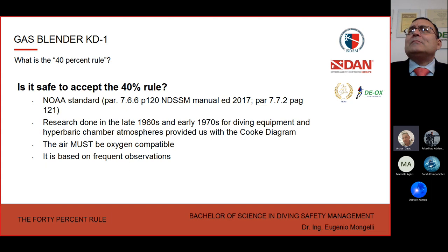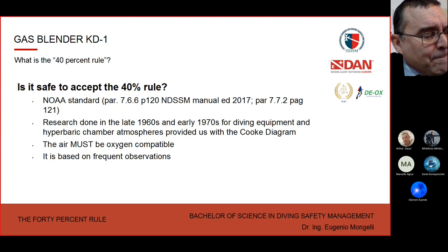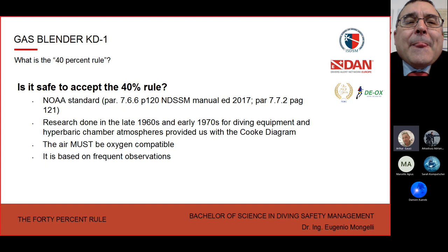Does someone need to say something? Yes, Arthur, this regulation, the 40% rule. In previous lectures, I think we discussed this with Luisa. We talked about the standards, the EN standards, and one of the standards, I forgot which one but I can find it if you want, states that over 21%, it must be treated as oxygen.